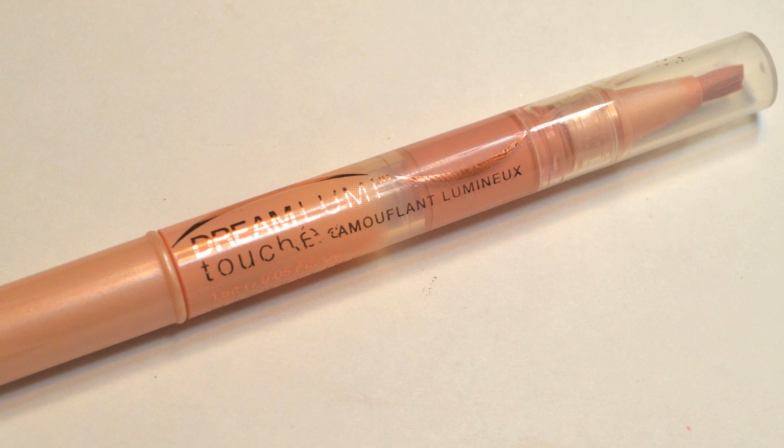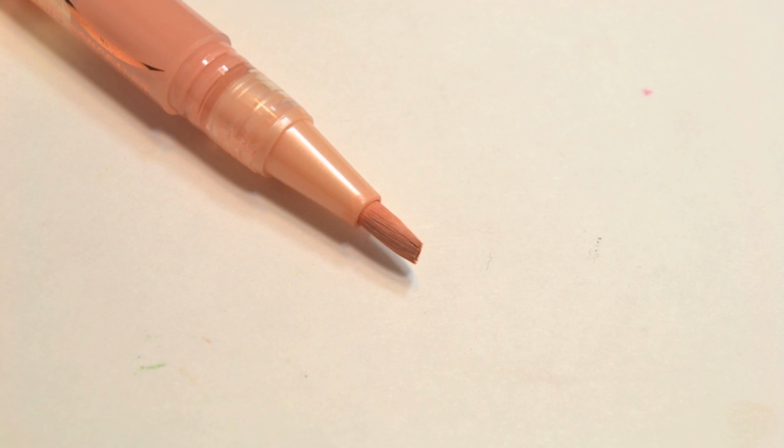Number 4 is another face product. It is the Dream Lumi Touch Highlighting Concealer. This is in the shade Radiant, so it isn't so much a concealer as it is a color corrector. There's light, medium, and dark I think in these, and Radiant is none of those. It actually has kind of a salmon-y undertone to help cancel out any dark circles in the under eye area, and that's exactly how I use it.